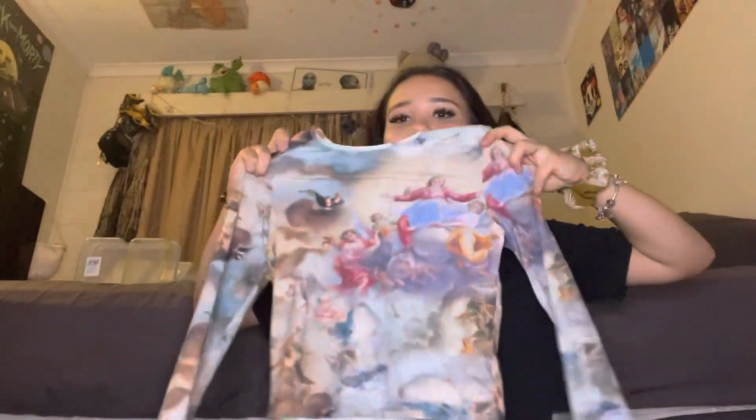So this is the top. Wait, what the heck? There we go. Look how pretty it is. Oh my god, I cannot. Look at that. It's a sleeve top. I am gonna actually have good outfits this year, finally.